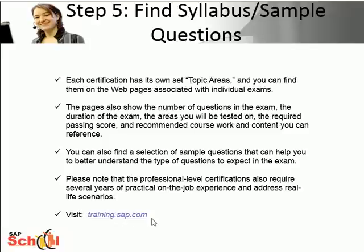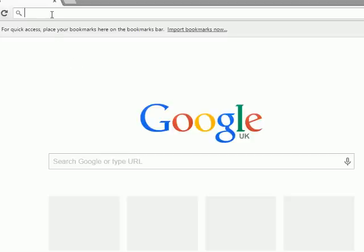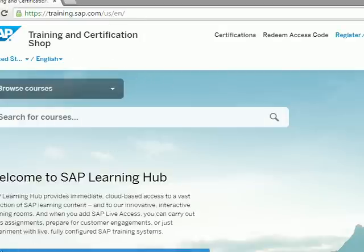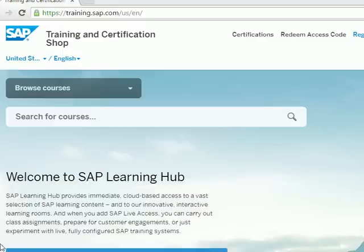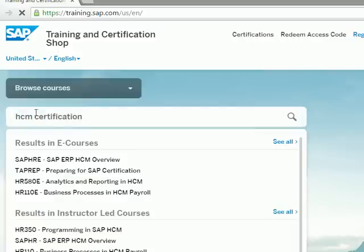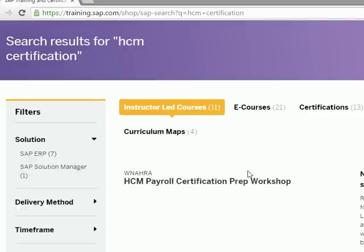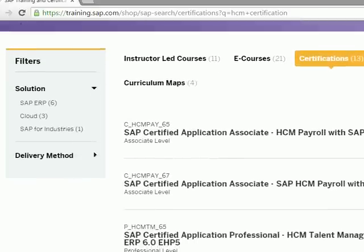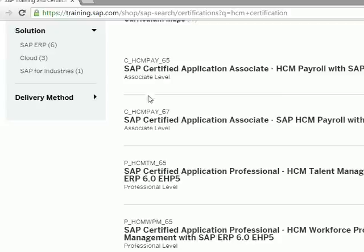So let's take a quick look at this URL. I go to my browser and go to training.sap.com, and I come to this screen. Let me just move it a little bit on the side so you can see properly. So this is SAP's hub for all training and certification related information. So let me try to see if I can find HCM certification. So there are 13 certifications related to human capital management, HCM. So let me go to HCM payroll and see what kind of detail I find there.